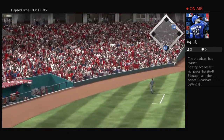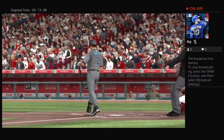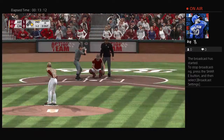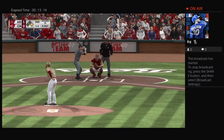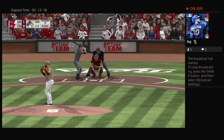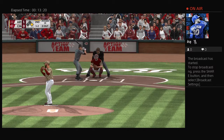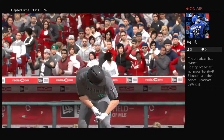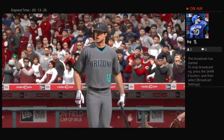Again, he sends it out of play. Hoping to send him packing. Pitch on its way. Swing and a miss on the slider, and that's out number 1.